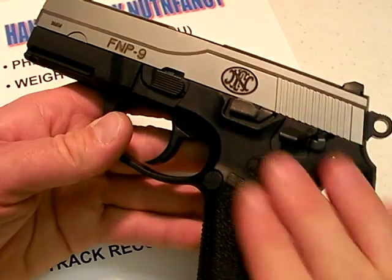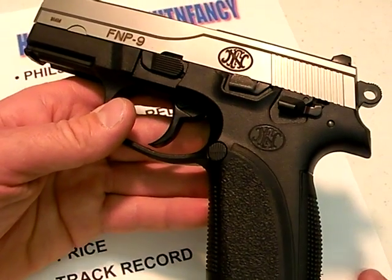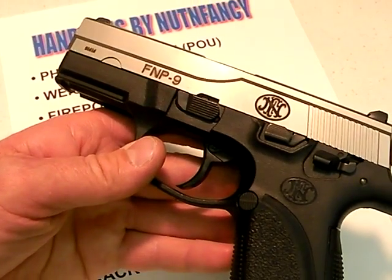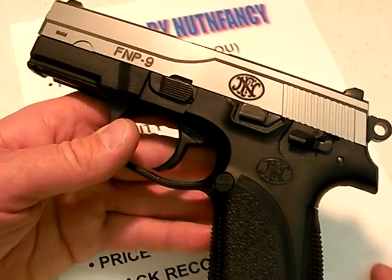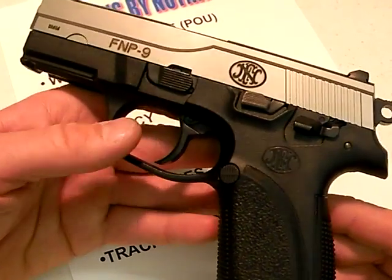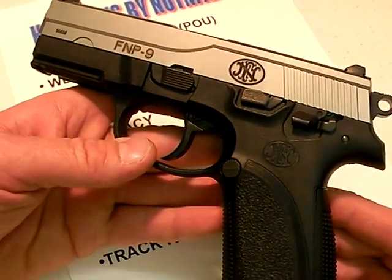I will tell you right off, I'm a big fan of the FNP-9, and by association, probably the FNP-40, maybe even the 45 as well. Yes, this pistol is made in a variety of calibers. However, for the review, I'm just going to concentrate on the 9mm version.